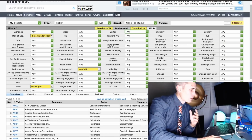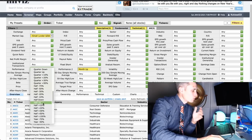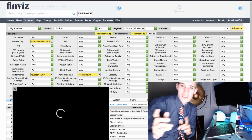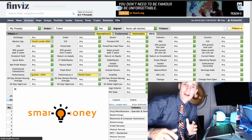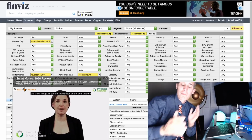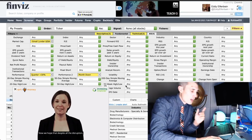For this scan, I'm going to go to performance. The first performance, I'm going to put in month plus, well, actually, let's put in quarter plus 30%. And month down. What that is going to allow us to look for is really strong stocks that are up 30% plus on the quarter and they're pulling back on the month. So we're getting a look at a very strong stock, 30% up on the quarter, but it's pulling back. That's going to allow us to find strong stocks on pullbacks.